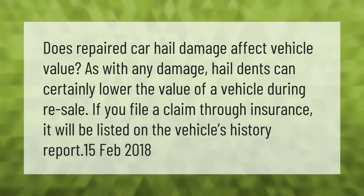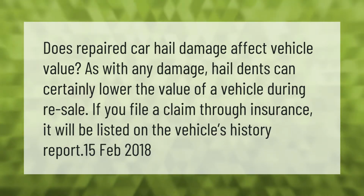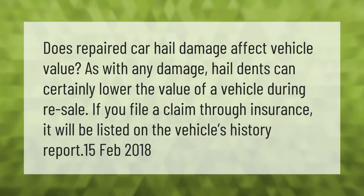Does repaired car hail damage affect vehicle value? As with any damage, hail dents can certainly lower the value of a vehicle during resale. If you file a claim through insurance, it will be listed on the vehicle's history report.